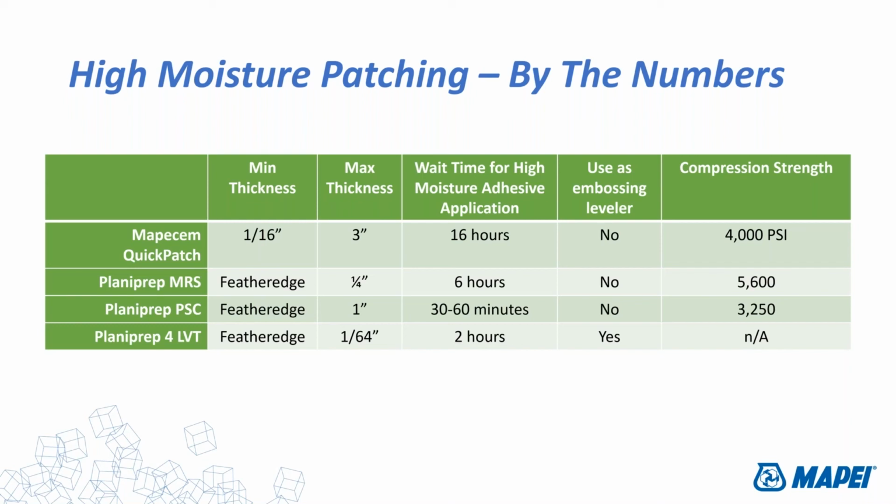Planet Prep MRS is a feather edge to a quarter of an inch. We've got a little bit of a limit on that one. 6-hour dry time for moisture adhesive applications. I think MRS has a limit of 2 hours if you're putting a moisture controlling membrane on top of it, but 6 hours for glues. Can't use that for an embossing leveler and a pretty high compression strength.